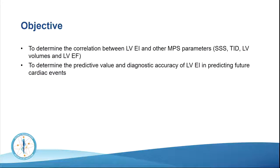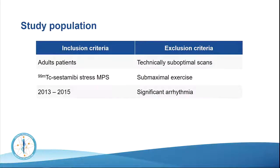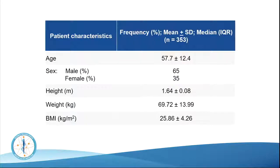The objectives of my study are to determine the correlation between LVEI and other MPS parameters such as SSS, TID, LV volumes, and LVEF, and to determine the predictive value and diagnostic accuracy of LVEI in predicting future cardiac events. This is a cross-sectional study done at the Philippine Heart Center. The minimum required number of patients is 114, but I was able to include 353 patients. We included all adult patients who underwent stress ECG-gated MPS from 2013 to 2015, and those with technically suboptimal scans, inadequate exercise, and significant arrhythmia were excluded.